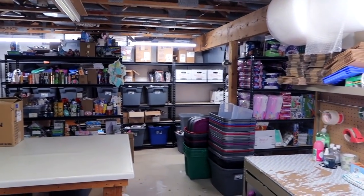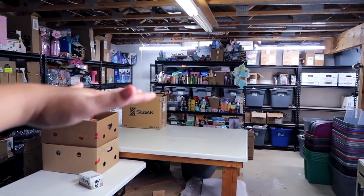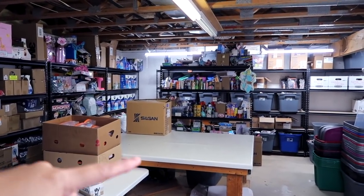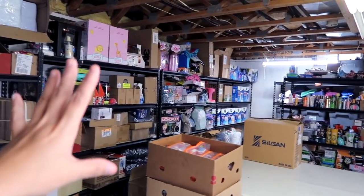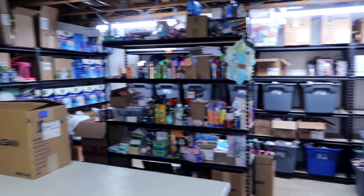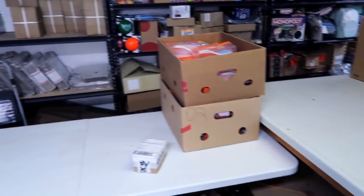This is what separates the listed inventory from the unlisted inventory. So this side of the work area is where we process all of the new orders that have come in. You probably recognize the table. This is where I'm always filming all of my unboxings. And so that means that all of the shelving units on this side of the work area is everything that is not listed. So let me tell you a little bit about how this area kind of flows.